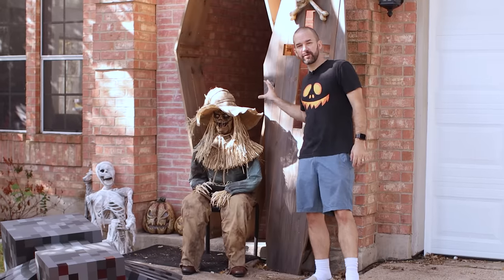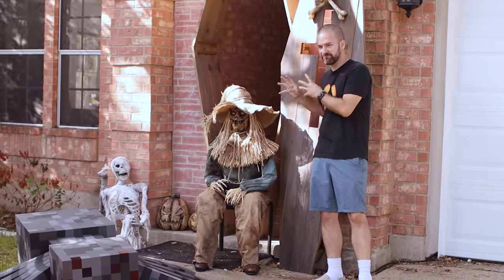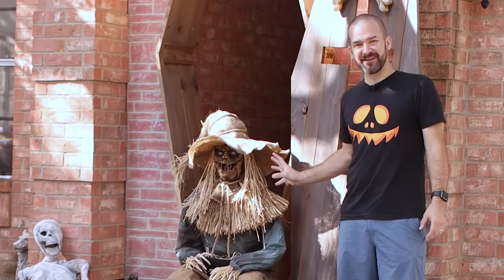We got this guy from Spirit Halloween, and he basically used to look like the scarecrow from The Wizard of Oz, and we turned him into the most terrifying thing. You have to earn your candy at our house.